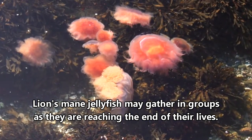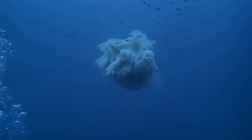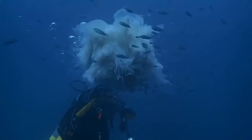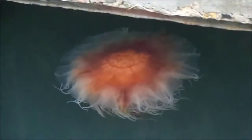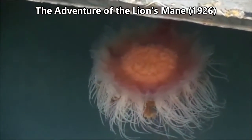During their lifetime, lion's mane jellyfish may gather in large groups called shoals. Although these occur naturally, there is evidence to suggest that areas of human activity may be a contributing factor to swarms of jellyfish. And not just lion's mane jellyfish, but like all jellyfish. Lion's mane jellyfish have even made it into the mainstream culture in the form of one of the books by Sherlock Holmes's creator, Sir Arthur Conan Doyle.